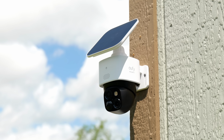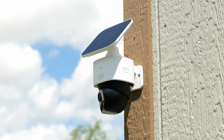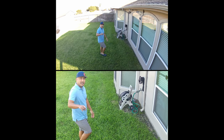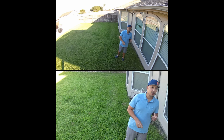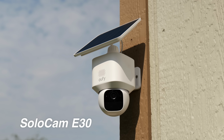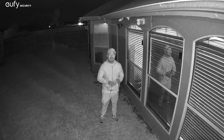As to the pan and tilt tracking battery-powered outdoor security cameras, second only to the Reolink Altas and fourth overall for battery-powered cameras is the Eufy SoloCam S340. Dual lenses with motion tracking, and Eufy recently released a single lens version of this, the SoloCam E30. It just doesn't have the spotlight of the S340, but is a cheaper version.